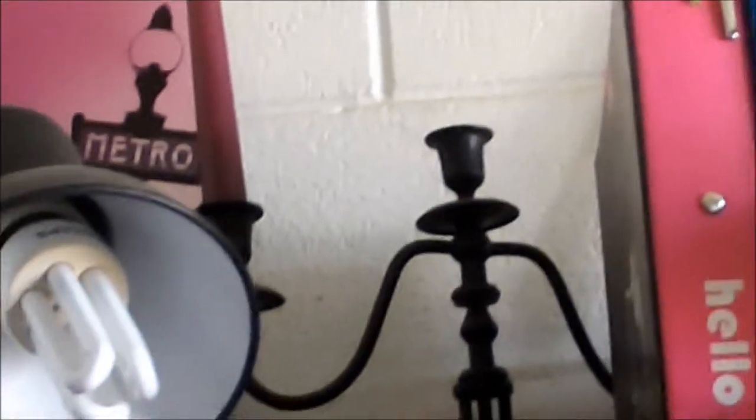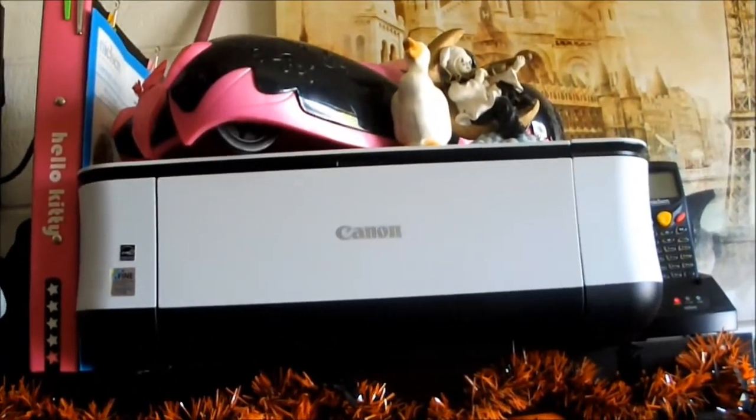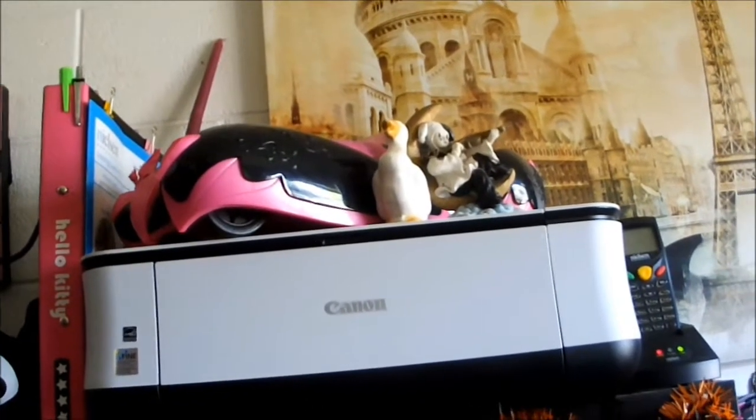Then I have a house phone, another speaker, and I have a candelabra there which has some purple candles in it. And then next to that I have this Hello Kitty folder, which is my money folder, and my home scan book. Next to that I have my printer. It's a Canon Pixma. It prints, copies and scans, so that's really good. Then on top of the printer I just have the car from Monster High Dracula's Sweet 1600.